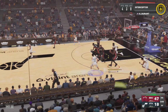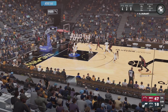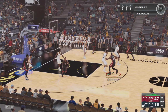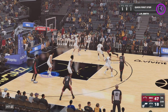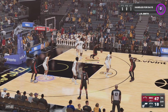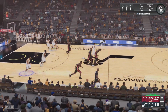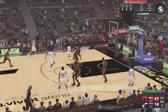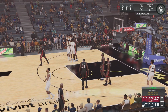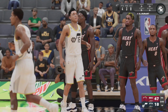It's stolen by Smith. Durant kicks to Smith. Snatched away. Sexton up top. He's guarded by Adebayo. And that's a foul called on Bam Adebayo. That's foul number 2 for him.